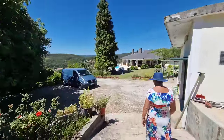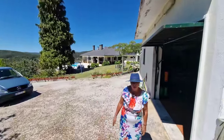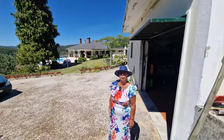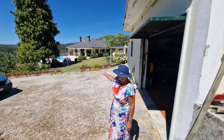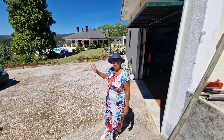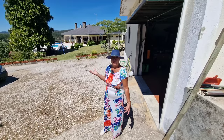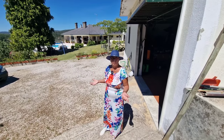I think the best way to see this garden is to fly the drone. Yes, indeed, I do agree with you. When we were in the pool area, we could see the bottom of it, but with the aerial, it will be a much better view of the entire property.